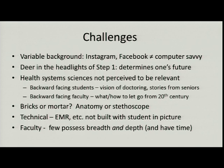I don't know if there's any EMR that was built with a student in the workflow model. And so getting the EMR to accommodate students is a challenge. And then there's very few faculty who have the breadth and the depth and the time to teach this stuff. So often we have to rely on faculty who may not be as familiar with the concepts to teach the stuff that we need to teach. Those are some of the challenges.